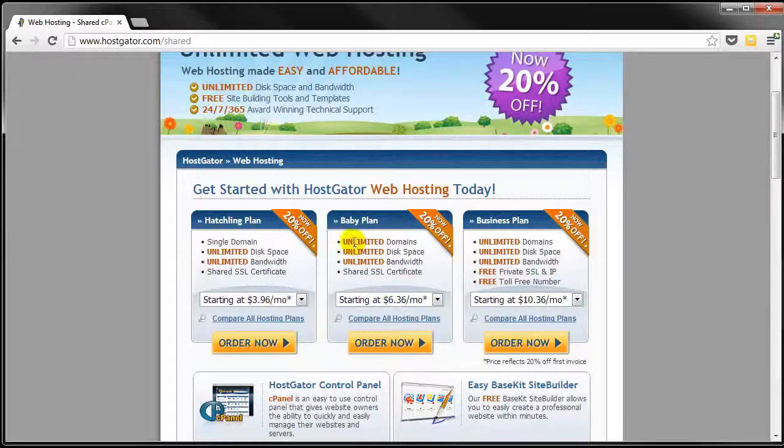So I have the baby plan, which gives you unlimited domains. They both give you unlimited space, so that's not a deal. But if you have more than one domain now, or you will in the future, I would definitely suggest doing the baby plan. It's still affordable, $6.36 a month for a 3-year plan, or $8 a month for a 1-year plan or monthly. Not a huge expense. Like I said, it comes out to about $108 to get a domain name and a year's worth of hosting, and then that's ongoing. But pretty affordable for most people.